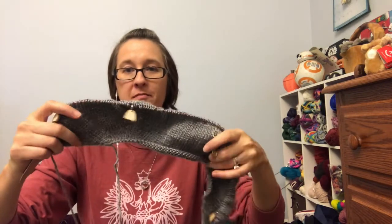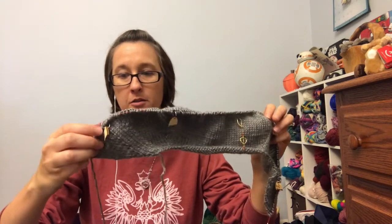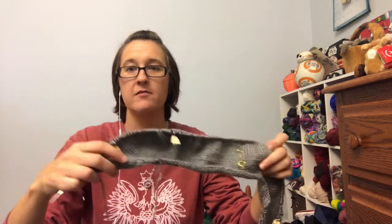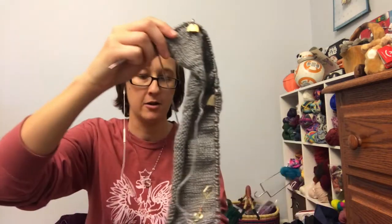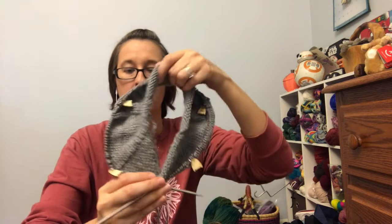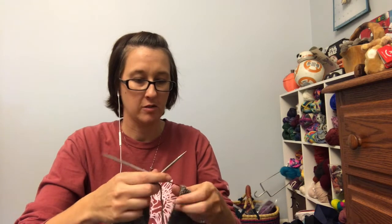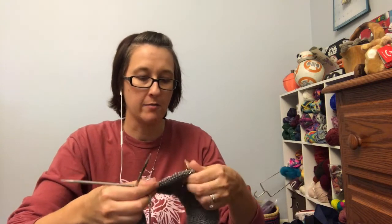It starts off flat, and all the markers are where the increases are. It's a V-neck, so you're shaping the V-neck on the ends here. And then this is the back panel, and then you have the two sleeves, and then it's going to join in the round after you are finished forming the V-neck, and you're going to go from there. So I'm in the first section of increases for the V-neck, and then it goes into another section, and then you join together. So I'm still a ways away from the joining together.